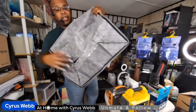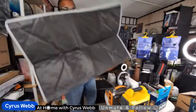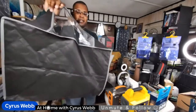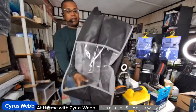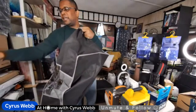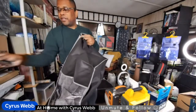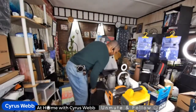Okay, cool. So this one is from LifeWit as well. Again, these are their storage bags. I like the fact too, if you can see, look at how big this thing is. Again, you get 3 of these. And on the front, it's nice and clear so you can see exactly what you have inside. And you get 3 of these right now for $19.99. That's 33% off.